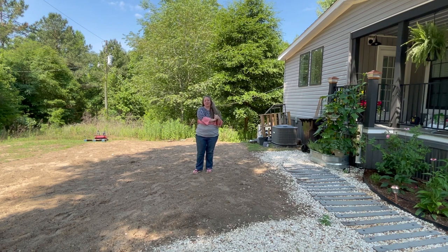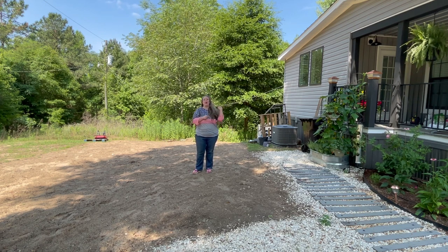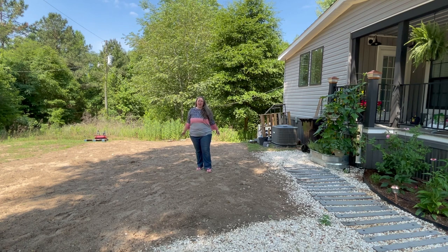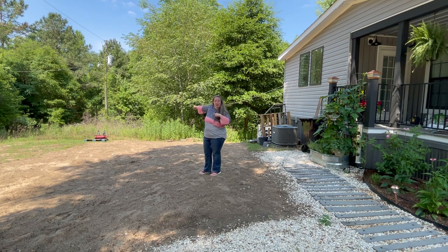And today, after over a year of dreaming and several months of planning, you can go back to the beginning. I do have a planning for the shed video. I'm going to do a shed and then a bunch of raised beds. I'm not 100% sure what that's going to look like. All I know is later today they are bringing the shed and it's going to go back here.